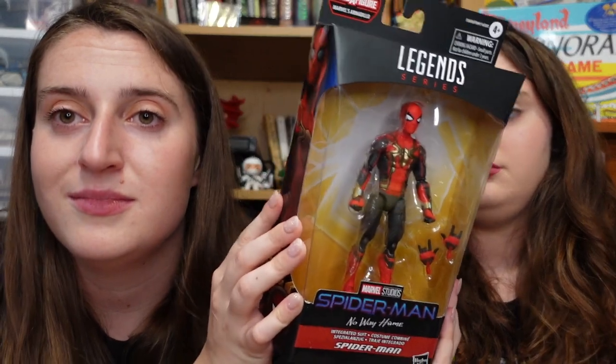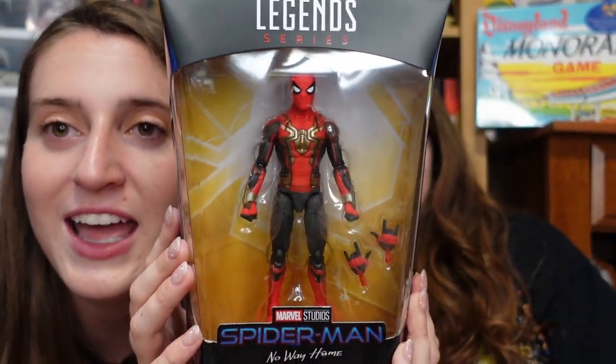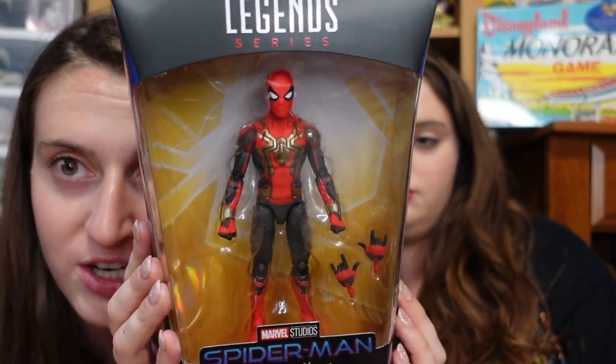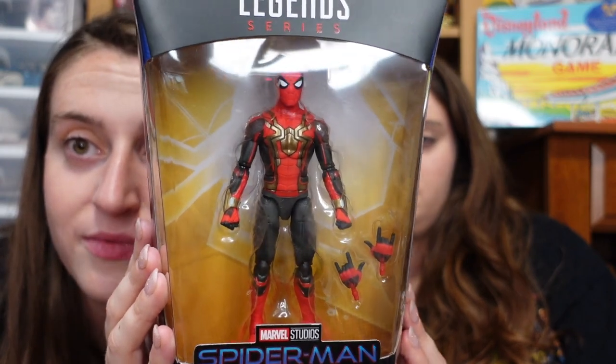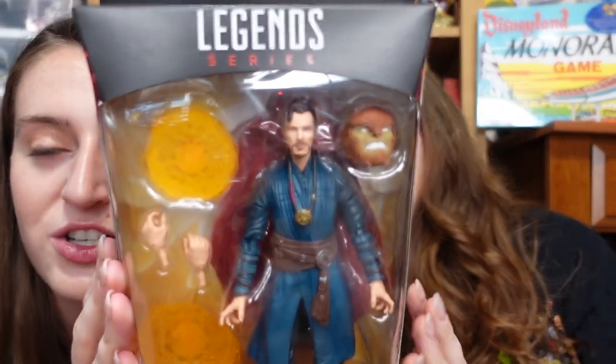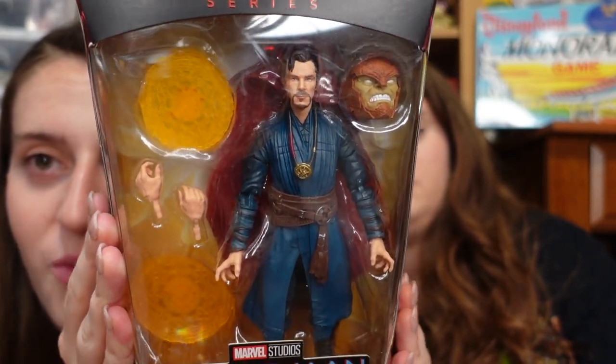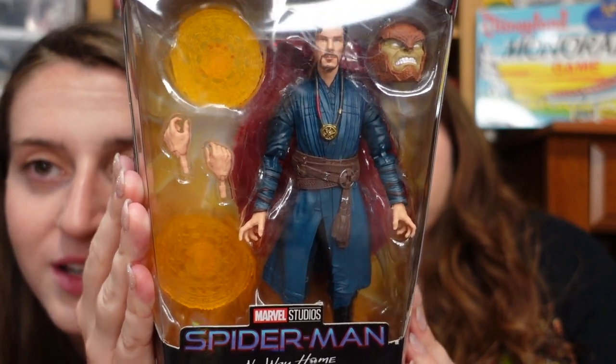One of them being this Spider-Man. So this is Spider-Man from No Way Home, and he does not have a piece to make the big figure. So he's kind of like the starter, but you know, got to be a complete set. So found him. I was like, yes. Then I found Doctor Strange. And I was like, okay, two more to go. We're working. We're getting them.